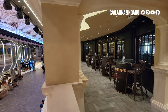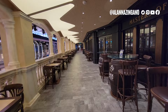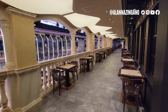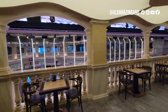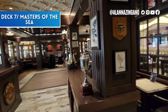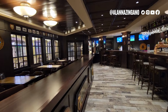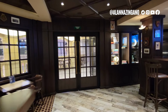On the one side here, we have Masters of the Sea, which is one of the pubs on board here, so you can grab a pint, enjoy this space with the indoor and outdoor here on this area. And then across the way is karaoke, which I'll show you as well. So with all of the fun pub atmosphere here, we have live music in the evening along with the bar to hang out in the evening. It is a very popular area to enjoy and relax.